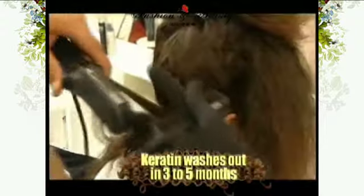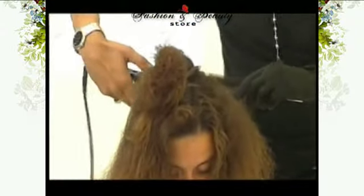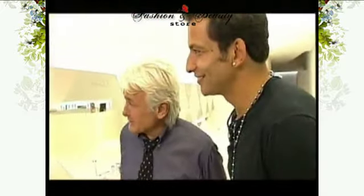Exactly. Okay. I'm going to dry her hair, and the magic is when I go back and flat iron it. That's how it works. And that lamination will last for 3 to 5 months. And as time goes on, it'll gradually wear off the hair, leaving her with no line of demarcation, so there's no commitment. So take a look. Martino really gave you the straight hair you wanted.